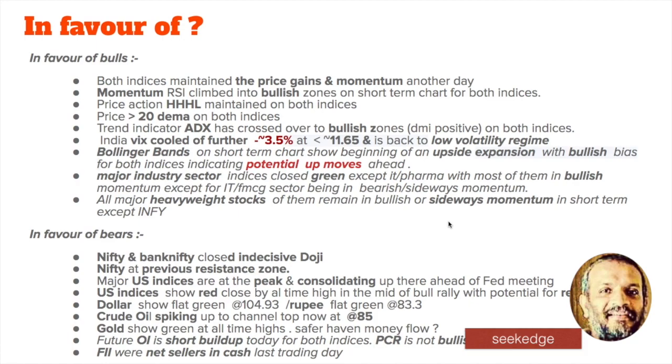So it is going to hit back badly right now. Otherwise, things look fine. These are the factors in favor of the bulls. And if you look at the bears, the Nifty and the Banknifty close indecisive, which is more about the bears. And there is a probability of a change in polarity on the downside. This is also in favor of the bears. So previous resistance down, things could go wrong.